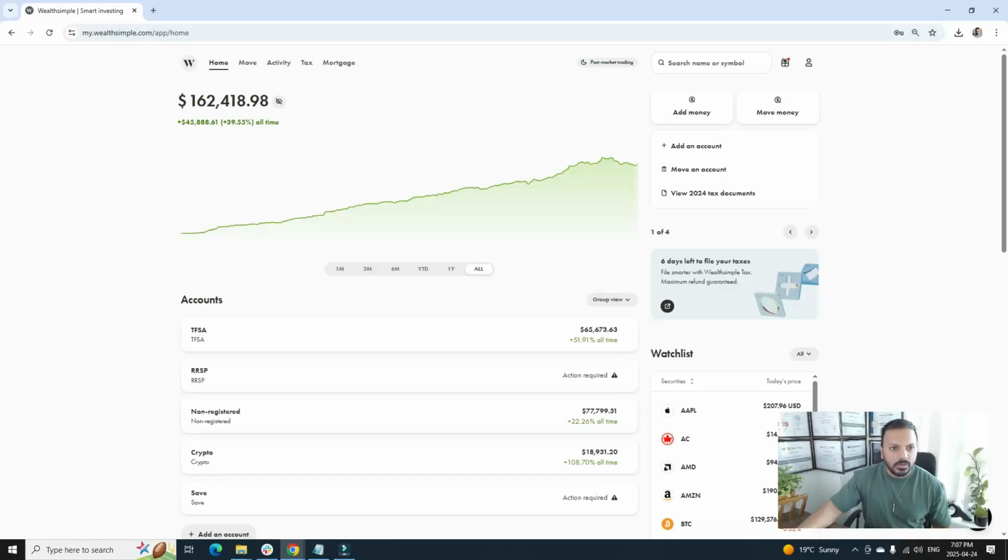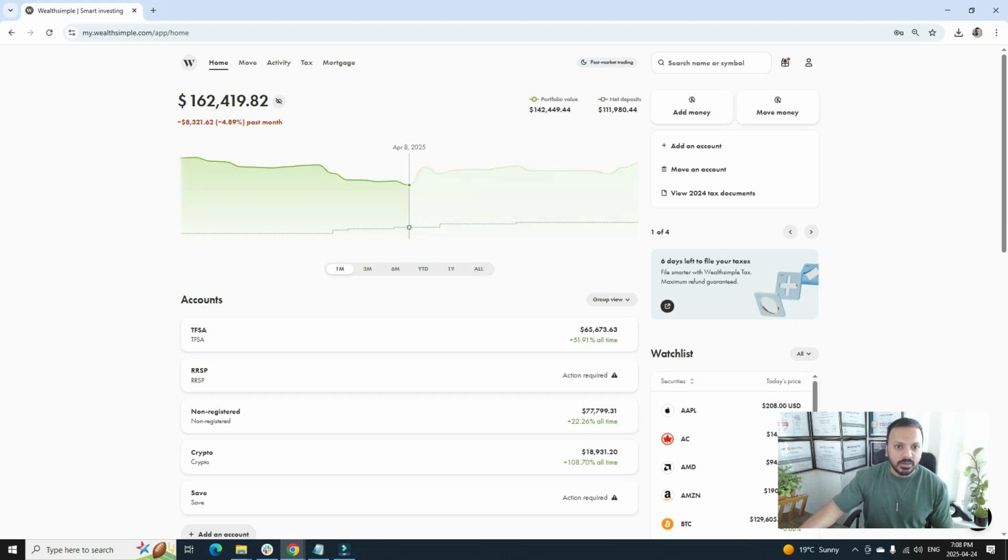Okay, I have logged into my Wealthsimple account. At the very top, you can see my current stock portfolio value, which is $162,418. In terms of gain, it's up by 39.99%. We can call it 40%. And if you want to convert it into monetary value, it is $46,395 in return.